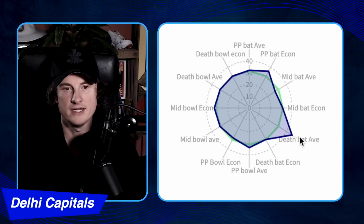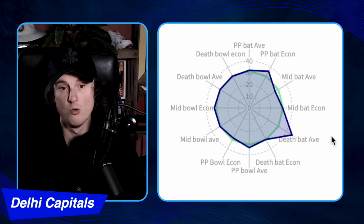The one thing I want to point out here is just this overall shape. They are above average when it comes to scoring in the power play, in the middle, and also in the death. They're better than average when it comes to bowling in the power play, and they hold firm in every other point. They really should have got more wins last year.